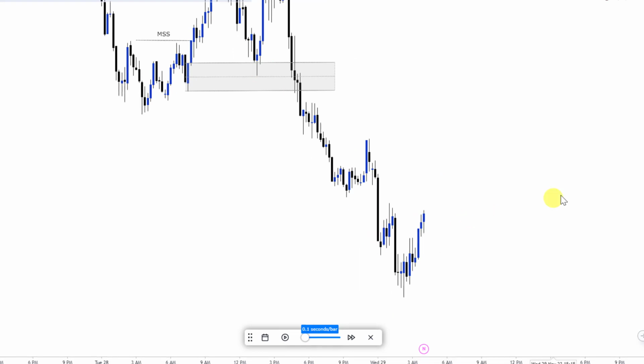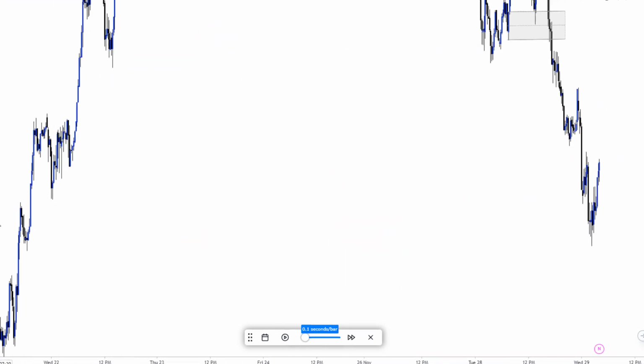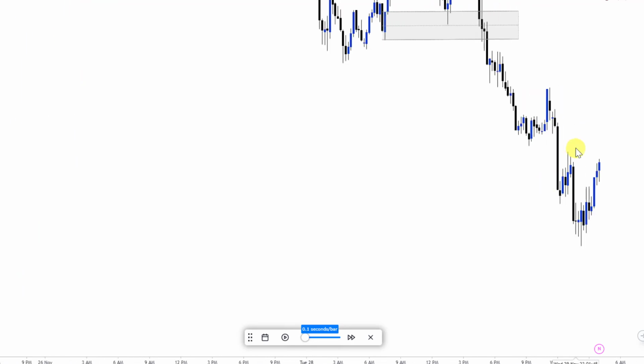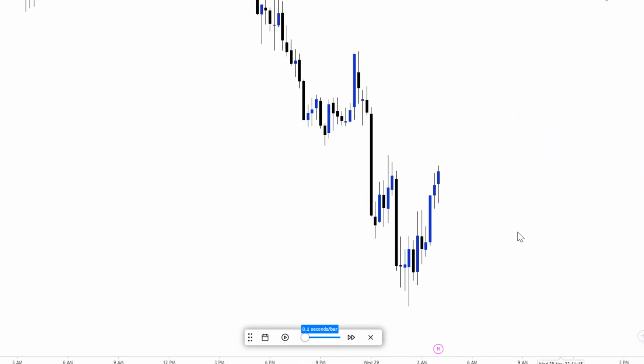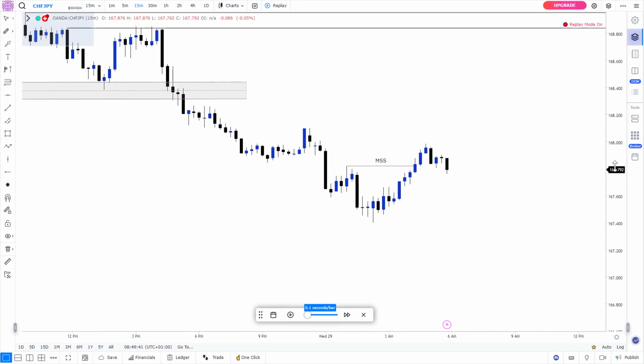Now what you're seeing is price continues to push to the downside, and if you try to zoom out, you're going to see price comes to this area to rebalance some inefficiency we have right here, mitigating this zone we have over here. So what you can see is that now you're having a push to the upside. So let's see what this is gonna do. Now you see price takes this particular high. So this is gonna be a very good market structure shift. Another one, we've seen another shift in structure right here.